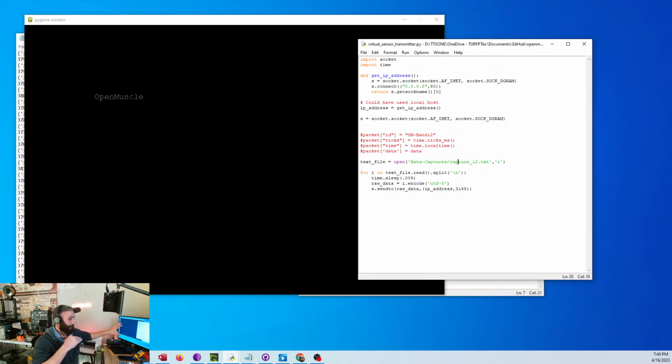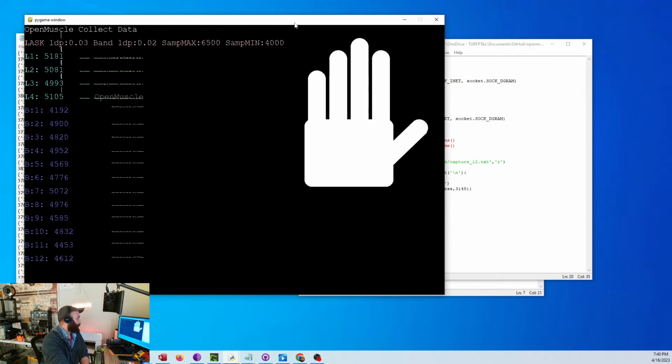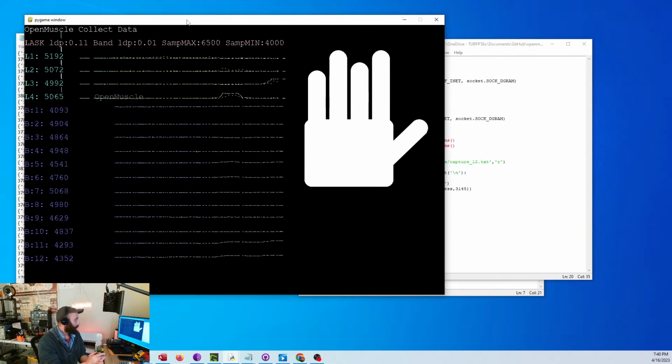But the Pygame interface does not inherently record what's going on because it's doing a lot of other calculations. So when I run this virtual transmitter, it is just straight up throwing the exact text file that's initially recorded when you record these. So it sends it over UDP to yourself. And my good friend Harry designed the hand because I literally had no time. And this is what you see.